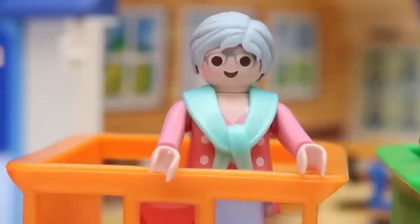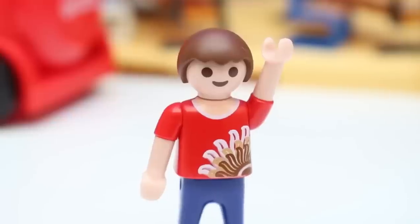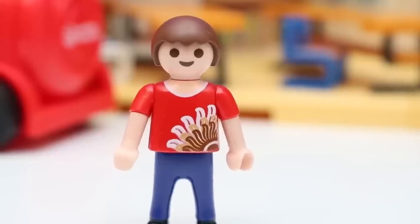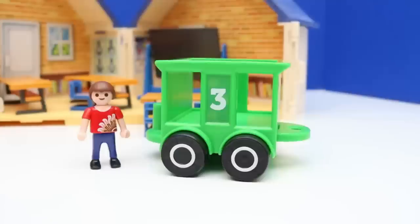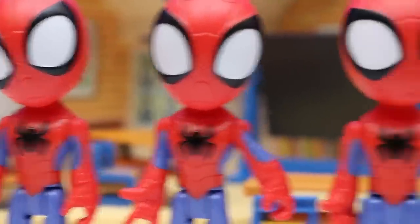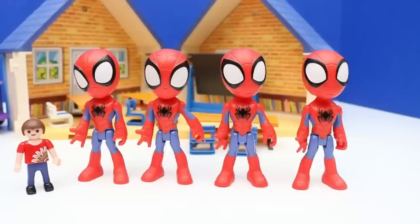Now that we're back from the learning train adventure, it's time to take a test. Spidey Hands can help with the test. Who would like to go first? I'll go first. First, what number is this? That's number 5. Wow, good job. Next, what number is this? 3. That's correct, number 3. Next, how many Spider-Mans do you see? 1, 2, 3, 4. I see 4 Spider-Mans. Hooray! You did it! You passed the test!